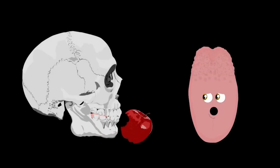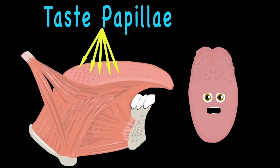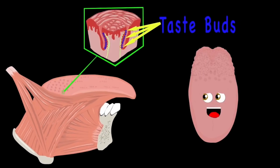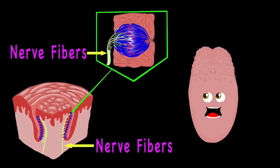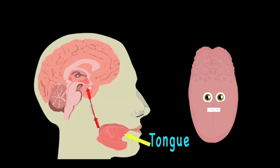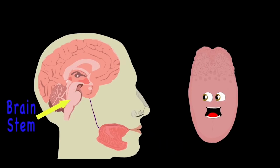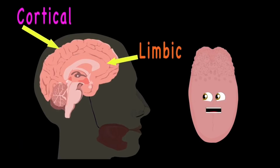When you bite into your food, the chemicals from foods release and sink into the taste papillae, to the taste buds that run deep. Sensory cells transform chemicals into nerve signals that are sent into the brain through the nerve fibers. When the signals reach your brain, that information is passed through your cranial nerves to the brain stem really fast. Your medulla oblongata takes all those signals and sends them to the limbic and cortical systems.